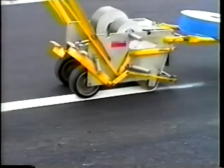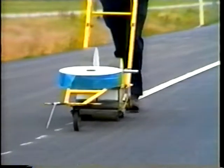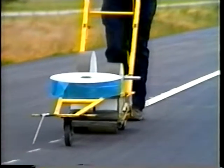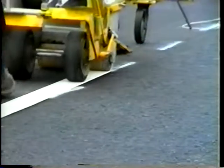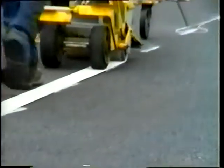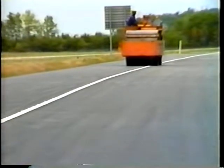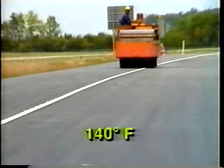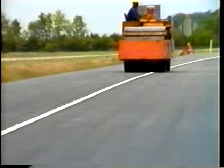Preformed cold plastic markings can be installed by the inlay or overlay method and can be ready to receive traffic immediately after installation. These markings should only be used where adequate illumination is provided on the road or street. The inlay method is used with new construction or resurfacing of asphalt concrete surfaces. While the asphalt is still warm, about 140 degrees, the pressure-sensitive, self-bonding tape is rolled into the surface of the pavement. Priming of the pavement is not necessary. The overlay method is employed on existing older pavements.